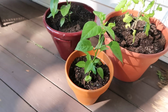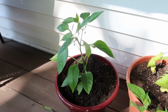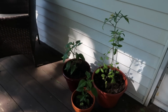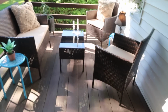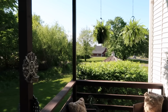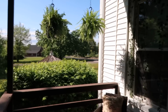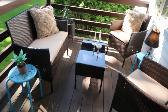That is a jalapeno plant. And then that is a sweet banana pepper plant. So I don't know what's going to happen with them. Maybe they'll make food. I don't know. We're hoping. But yeah. See why I love this place? Like when I tell you, it's so pretty. This is pretty much it. Okay, little deck area.